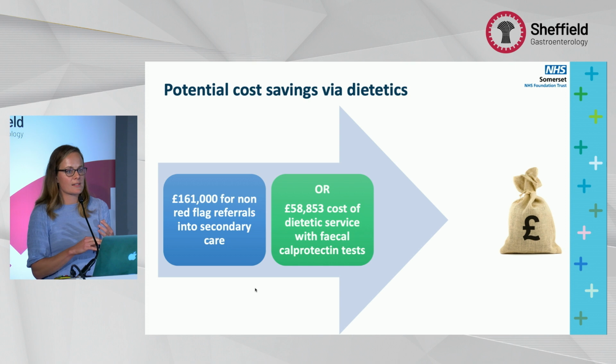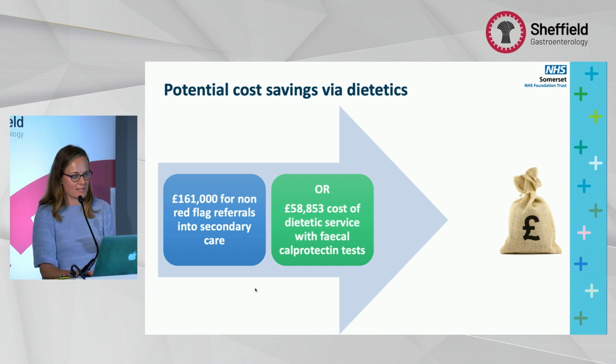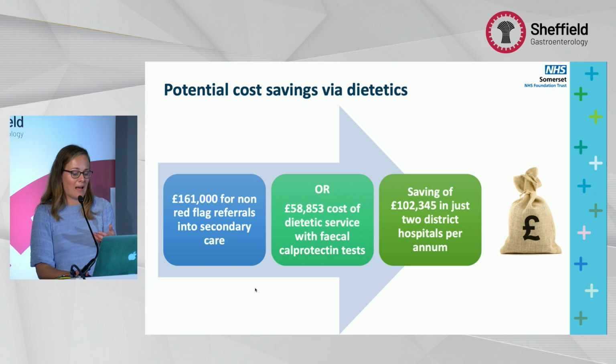That dietetic service was for one working time Band 6 equivalent dietitian with a little bit of administrative time, as well as some funding for fecal calprotectin. Now, at the time, fecal calprotectin, which is used to screen for inflammatory bowel disease, wasn't available in Somerset either in primary or secondary care. And the whole idea of this project was to try and keep the diagnosis and management of IBS in primary care. So it was deemed appropriate to include that within this business case to give GPs a little bit more assurance that they weren't missing something sinister before referring to the dietitian. So you're looking at savings of over £100,000 from just 2 district hospitals in a year. And it was these figures that were put into that business case.